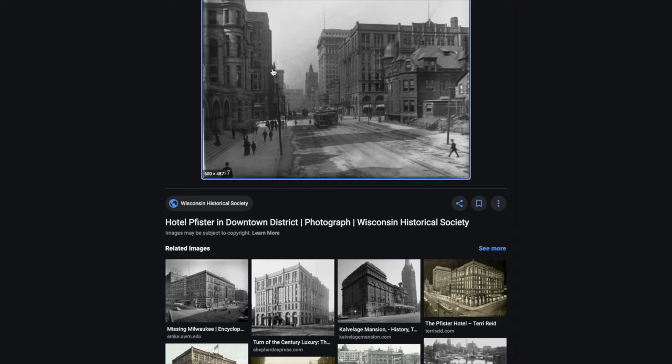Very techy. Again, we have trolleys that don't need trolley lines. These are not trolley lines. These are for electricity, I would assume. We're going to look at this guy in a second. This is the Milwaukee Club building. I think it's the men's club building. I don't think it's still standing today. I have to double check, but it's clearly, look at the weathering on this.